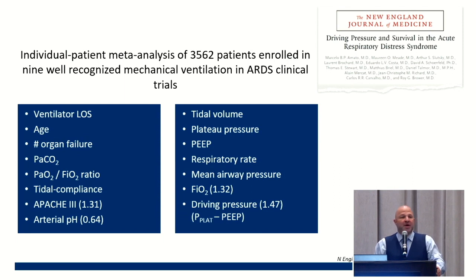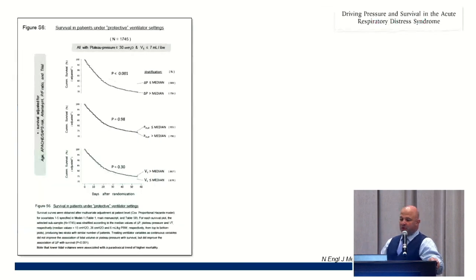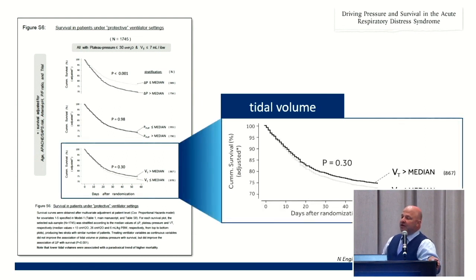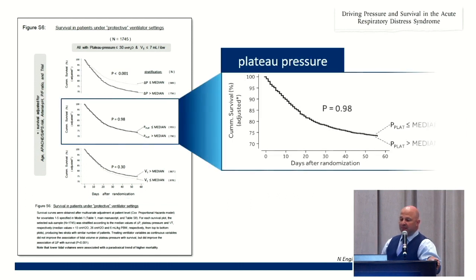It isn't the plateau, it isn't the volume, it isn't all of those other things that we think and that we try to do the right way. It is the driving pressure that is the most closely associated variable. So these are relative risk curves here, and we'll take volume, not to totally get in the weeds, but I think it's worth it because the picture kind of says 1,000 words here. If we look at volumes greater than 6 cc's versus less than 6 cc's, there is no difference in the mortality outcomes of these patients. You take the plateau pressure greater than 30, less than 30, those lines are on top of each other.